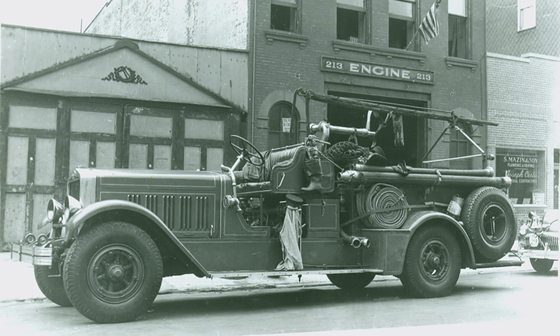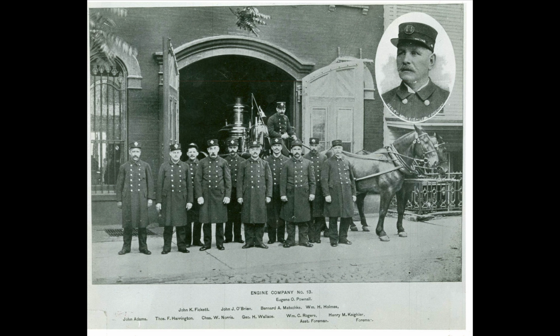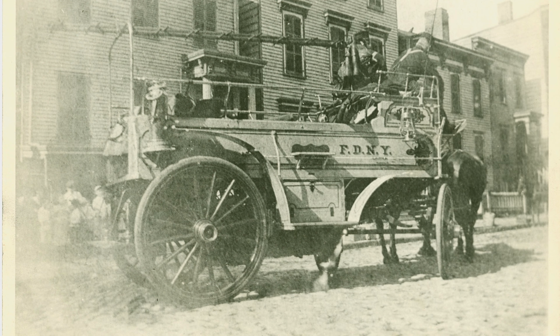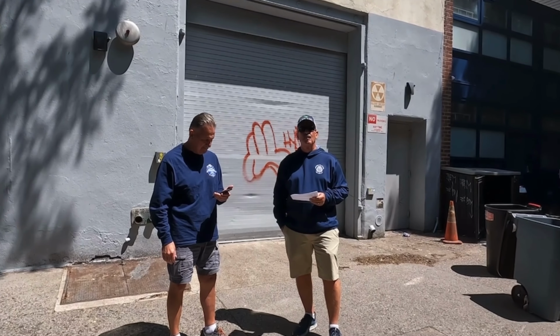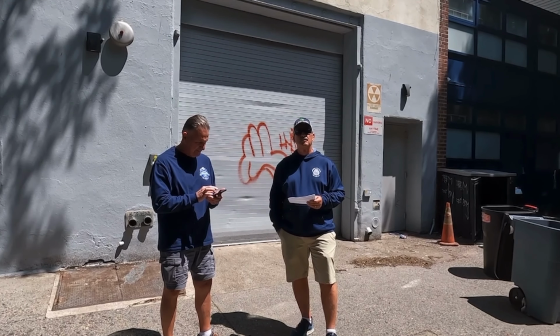It started with the closure of Engine Company 213, located at 137 Power Street, on December 1st of 1959. Engine 213 was organized on September 15th of 1869 as part of what was then known as the Brooklyn Fire Department. On January 28th of 1898, it became part of the FDNY as Engine Company 13, and then it became Engine Company 113 in October of 1899. Finally, it transitioned over to Engine Company 213 on New Year's Day, 1913.